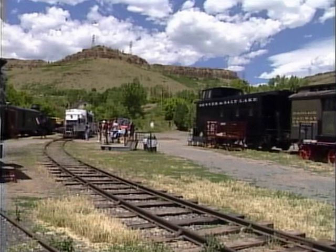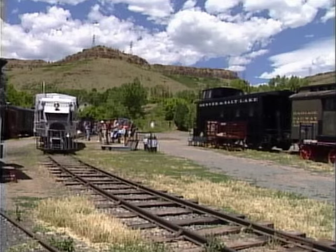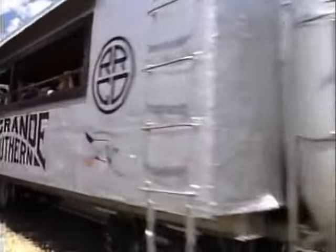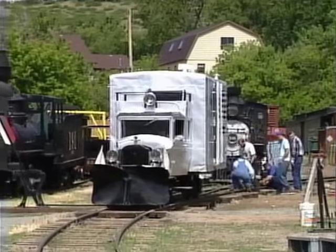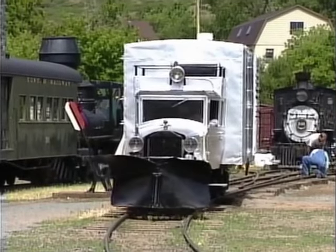The RGS was famous for its fleet of motor cars called Galloping Geese. The railroad was chronically poor and built a fleet of gasoline-powered motor cars with salvaged parts. Each was a little different. Goose 2 was built in 1931 using a Buick four-door sedan with passengers sitting in the auto body while Mail and Express rode in the compartment behind.